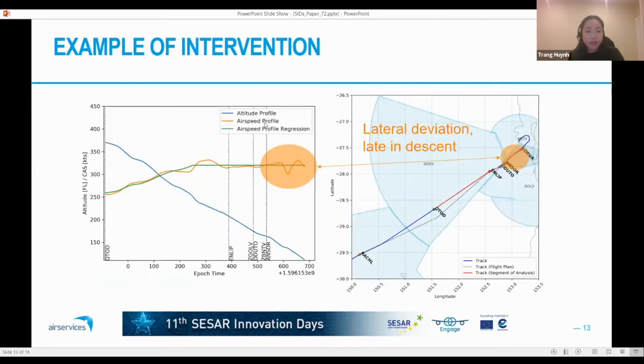In particular, we can have a look in more detail at managed descent and non-managed descent examples, as you can see here. This is showing the speed deviations for what we call a non-managed descent by the management by proxy. And we can see the characteristic speed profile in green. There are speed deviations at different points in the profile, for example, here and here. And in particular, when we looked at the speed deviations here and looked at the corresponding lateral deviation, when we compare the actual track to the flight plan track, you can see that there's some evidence of track shortening here, which shows a lateral deviation late into the descent.